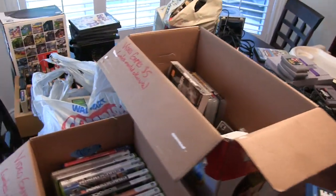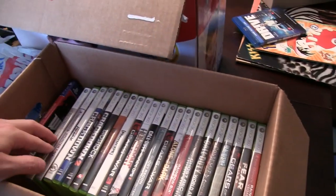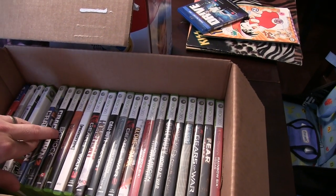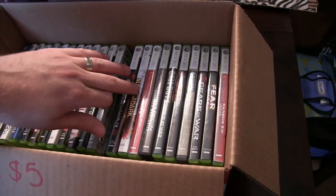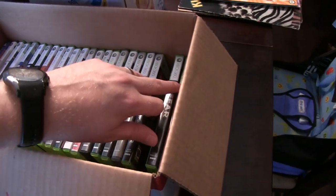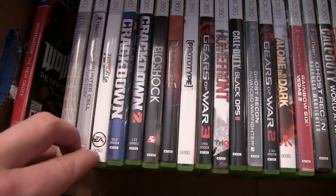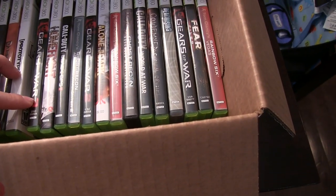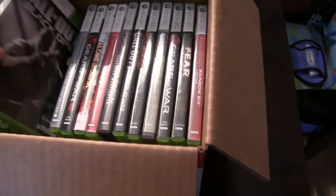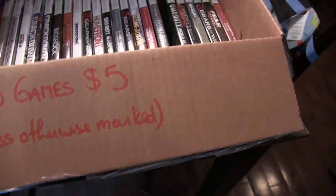Probably the biggest score of the day. Easily the most money I spent was this stuff here. What do I got here? 22 360 games. I'll just kind of scroll through the titles here. Good stuff. Lost Planet, Burnout Paradise, both Crackdowns, Bioshock. I think all three Gears of War. Black Ops 2, which he had 10 on. Basically, he wanted $5 each, you can see here, unless otherwise marked, which is completely fair.